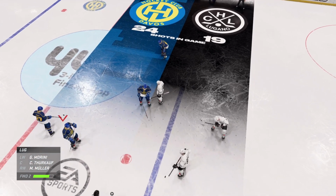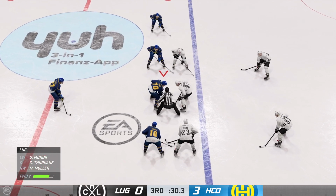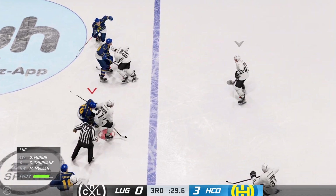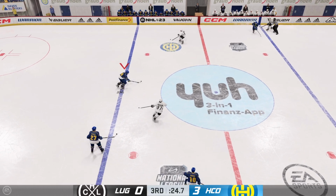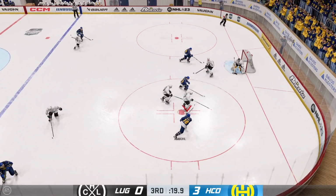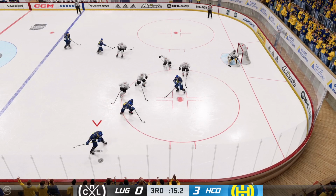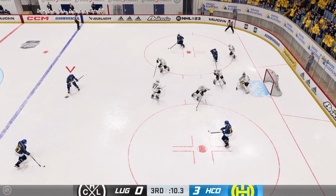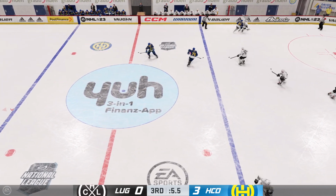Looks like lineups are set and they're ready to get things back underway. Won the draw here in the open ice. Davos takes possession of the neutral zone. Fires it on net. Makes the save. As the final seconds tick off the clock, the home fans acknowledging what they just saw tonight.